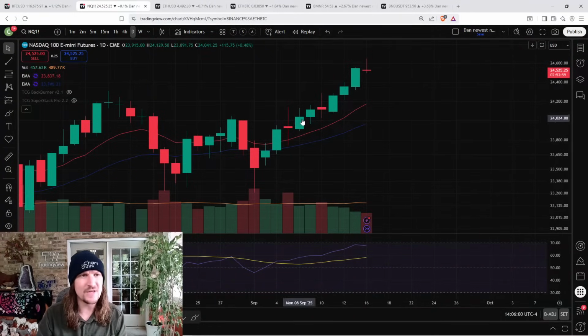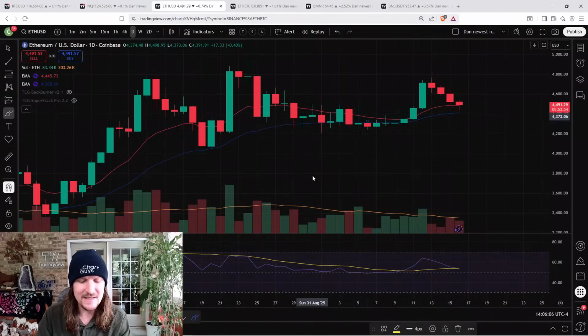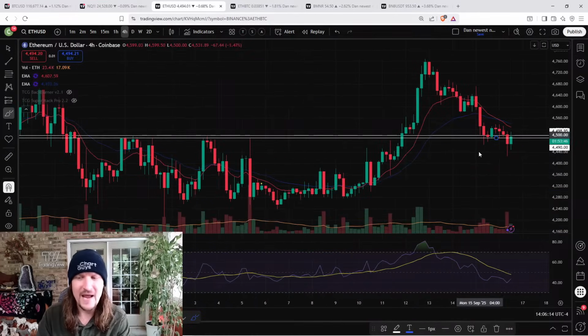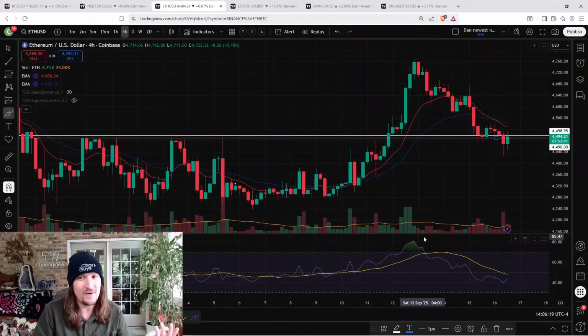And there's a couple of potentially bullish setups that we're going to be looking at in just a moment. Ethereum's struggling a bit. We're back testing this level. Remember how tough 4,500 was? 4,500 was a wall, and we battled for it yesterday, and we're still battling for it right now. I mean, we're at 4,500 right now.